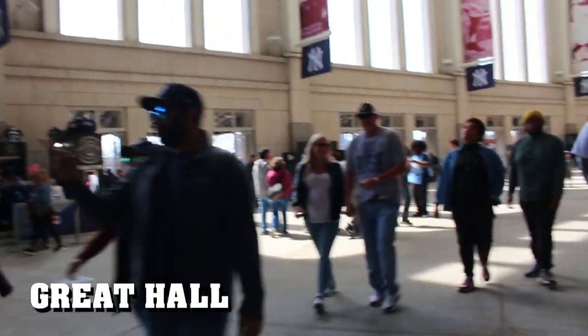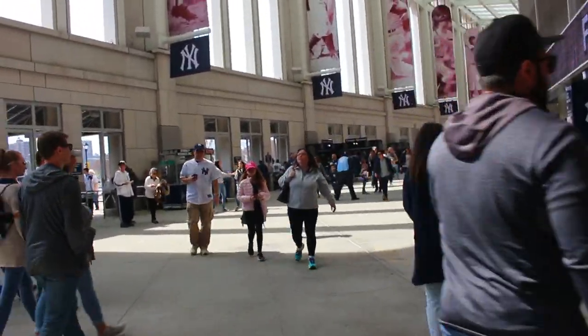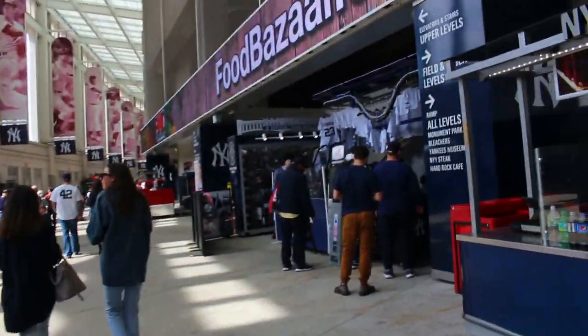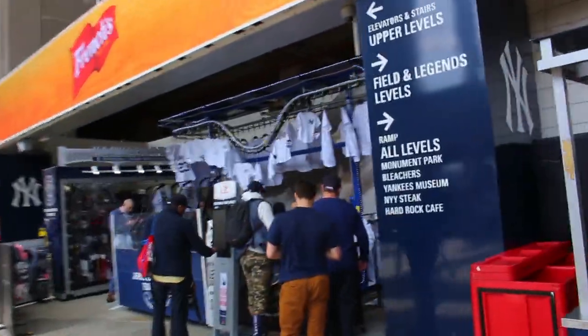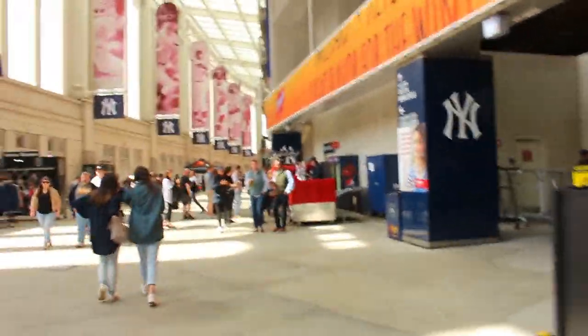Back to the concourse, so we're gonna go up and take the elevators upstairs now. But they pretty much have everything like it usually is. Is that a Subway Series? And look, they got baby jerseys to put their names on the back. That's pretty cool. But let's go upstairs.